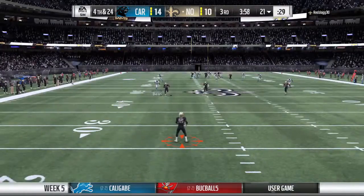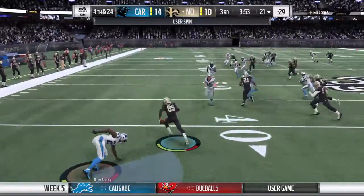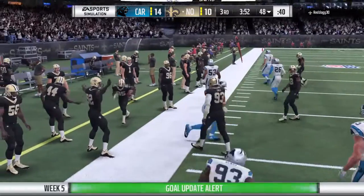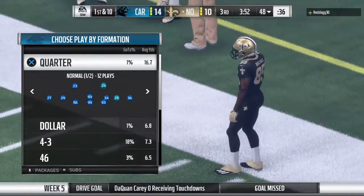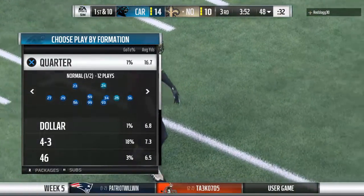His first punt, 48 yards. This one looks equally as good. Skirts by him at the 35. And he'll be out of bounds up past the 45. So possession goes over here on the punt. And this offense takes over in great shape right at the 50. First and 10.